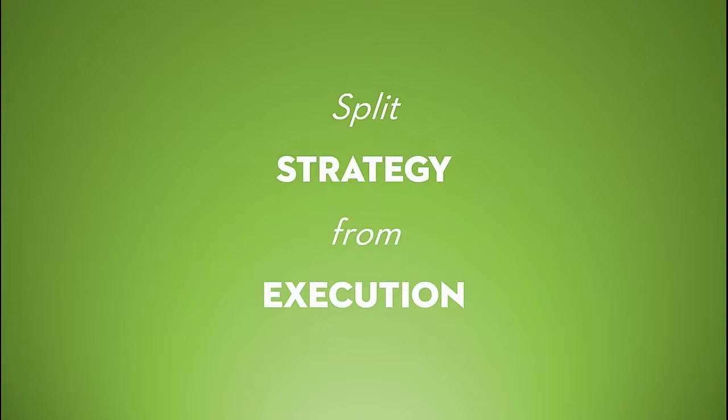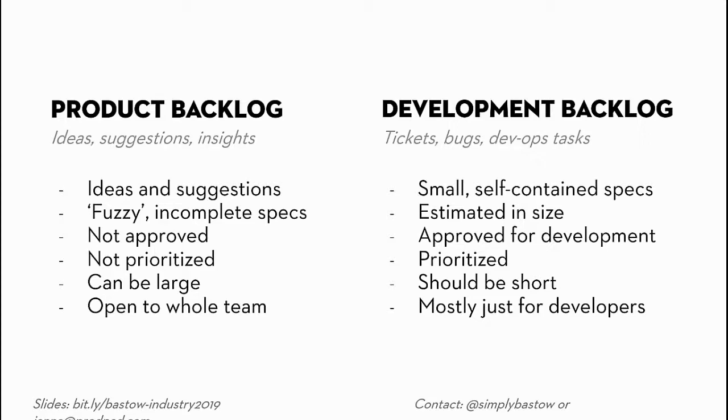Break your backlog up into two parts, your product backlog and your development backlog. See, the thing is, backlog is a really broad term that means all the things you're going to do. But the development backlog should be the stuff that's ready and approved for dev. They are estimated, they're prioritized, they're short. This is your Jira backlog of tickets and bugs and things that you know need to be done. It's just waiting for the team to start their sprint and start picking up and working on that stuff.